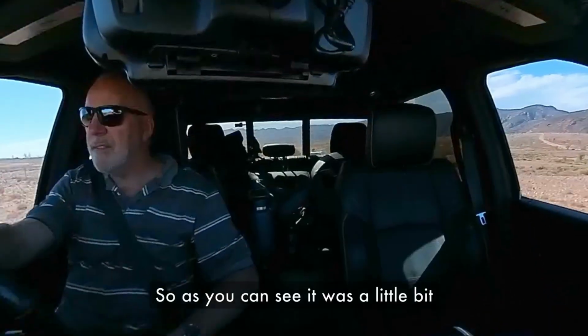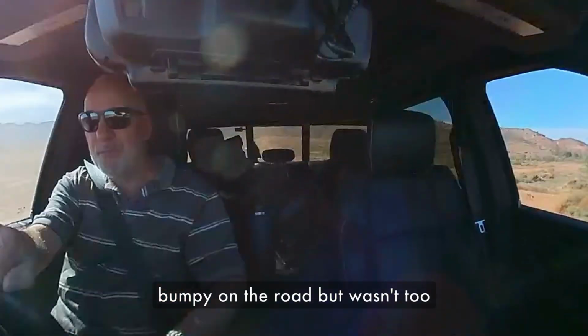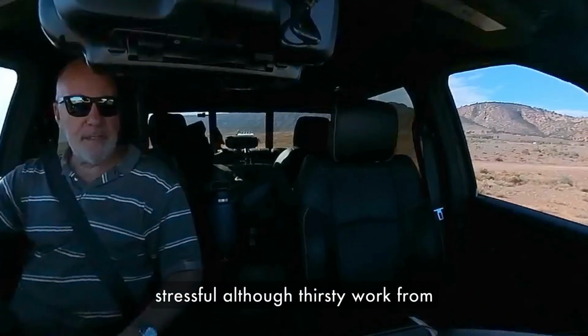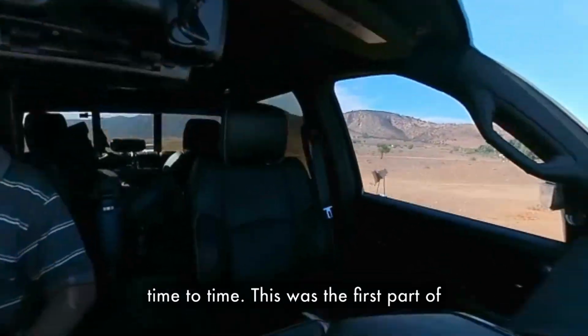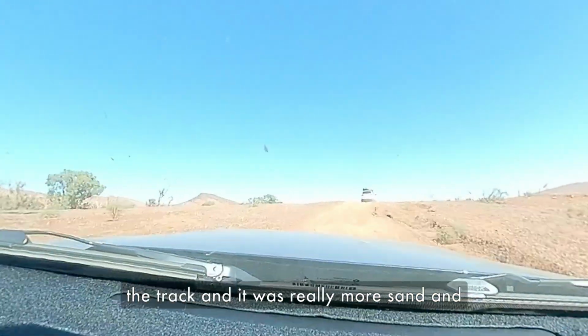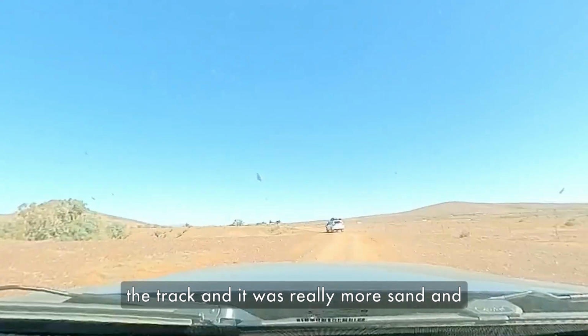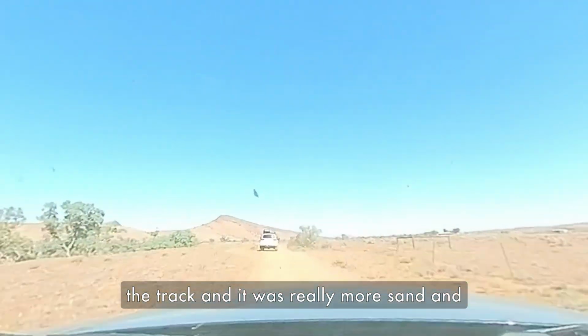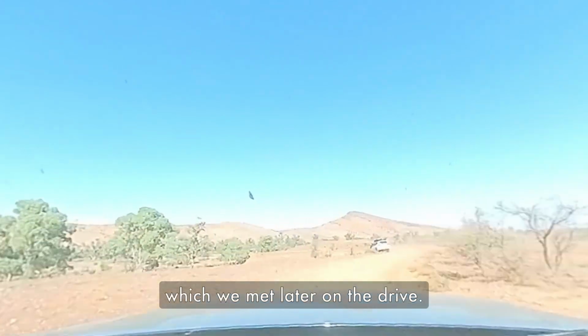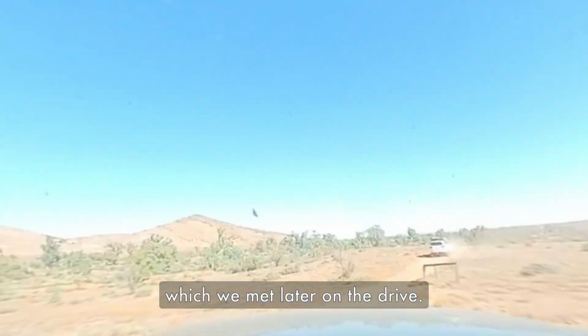As you can see, it was a little bit bumpy on the road, but wasn't too stressful, although thirsty work from time to time. This was the first part of the track, and it was really more sand and dust and gravel than hardcore rocks, which we met later on the drive.